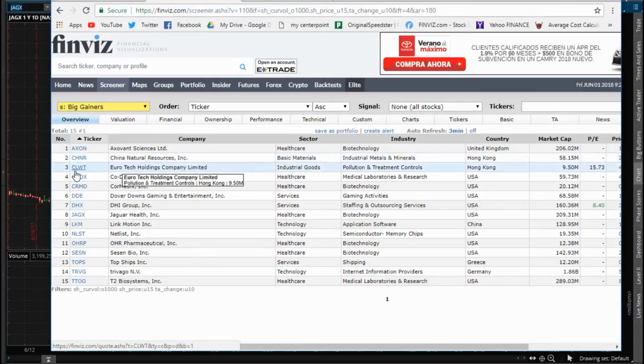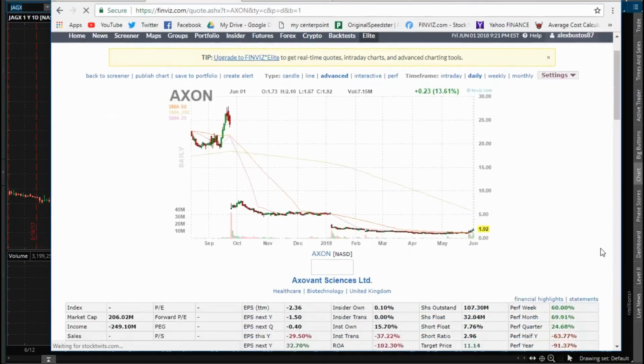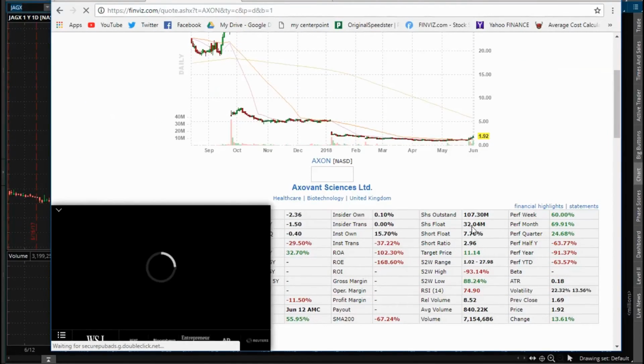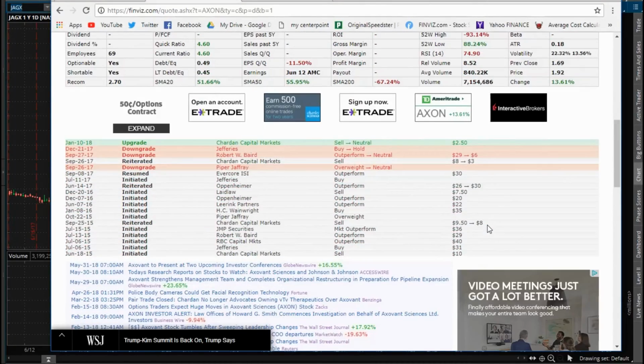And then when you hover over the ticker, it shows you a little box of the graph, and you can immediately tell if you're interested or not. And if you click on it, you can pull up and see the float. I hate the pop-ups though. The float is very important, because low float means it can move pretty quickly, both ways though, up and down. The bigger the float, the more volume it's going to need to really move. Okay, just keep that in mind.